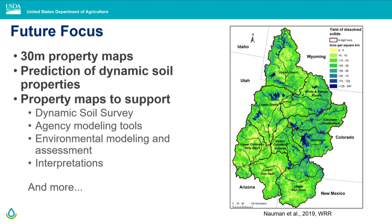All right, as this work is moving forward, we're going to be focusing on generating 30-meter maps and expanding this work to other areas of the US besides the continental United States. We're also very interested in how we can use a digital soil mapping framework to predict dynamic soil properties. And within the NRCS, we will be exploring how we can combine these property maps with hydrologic and ecological site data to support dynamic soil survey. We're also very interested in how these maps might be utilized in agency modeling tools, so we're looking forward to testing some of that.